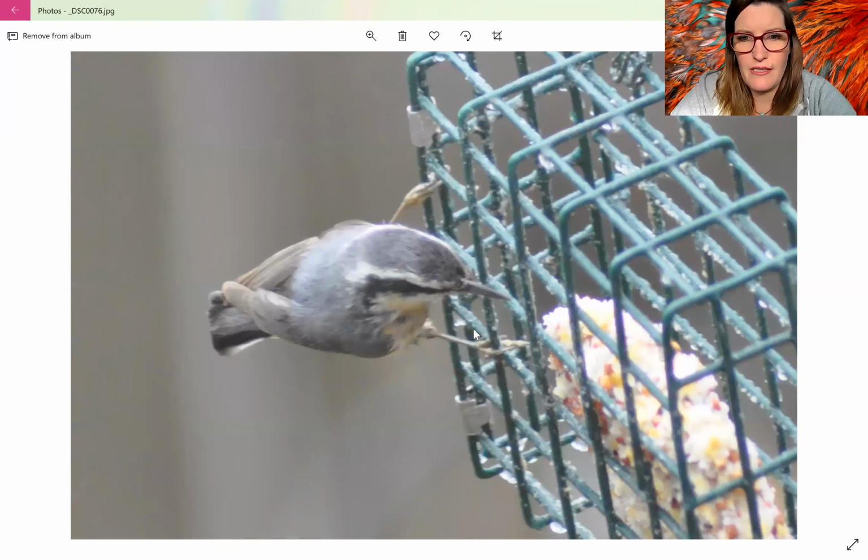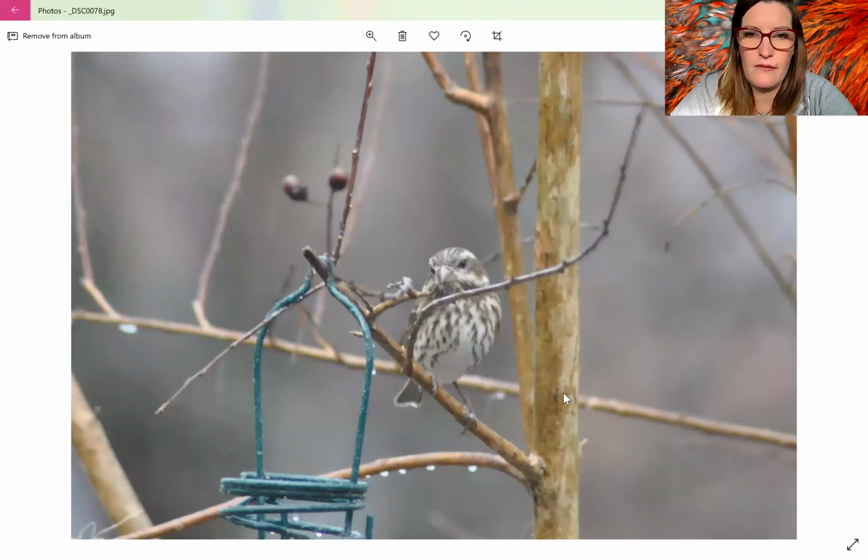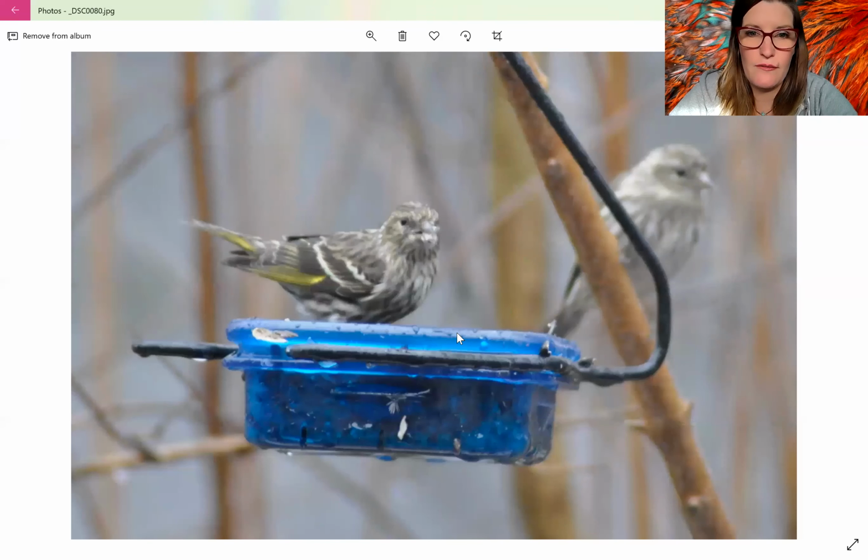Here's another red-breasted nuthatch enjoying some suet. This is the female purple finch, and they have that really obvious brown auricular patch. You can see the white supercilium above it, and then another white stripe just below. So that's definitely the female purple finch.